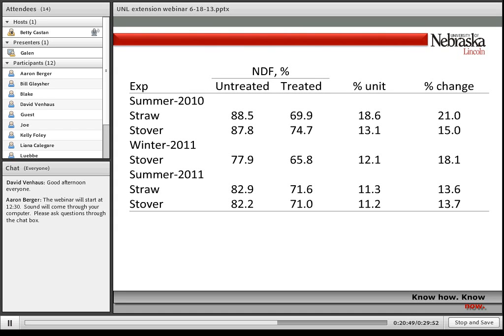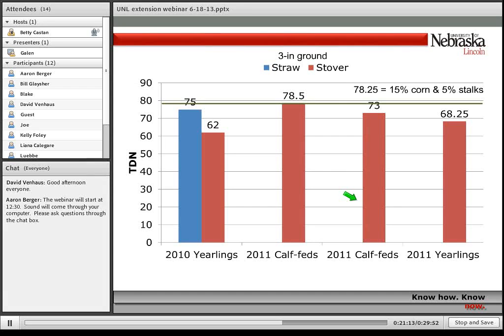Just to illustrate what happens to NDF in our studies that we've had, just a few of them as examples. We had residue that went from in the 80s to the 60s to 70s, so somewhere around 11 to 19 percentage unit decreases in NDF measured when we treated the residue. So you do solubilize some of the NDF, and the NDF that's left is more digestible. And then before I get to the two growing studies, we looked at calculated TDNs from performance across some of those experiments that I've been presenting.